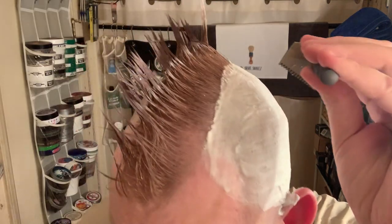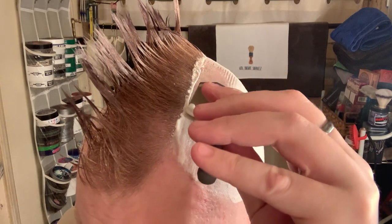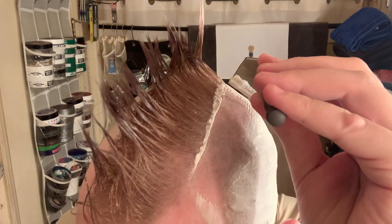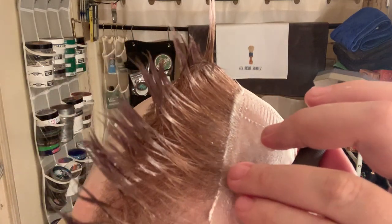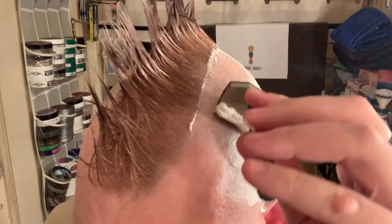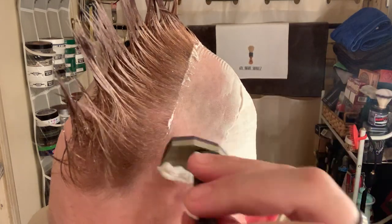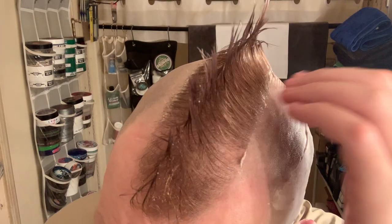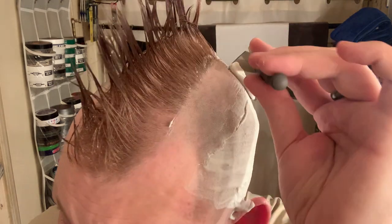Next. Trying to make sure I'm in the shot here. A few hairs. It'll be alright. All else fails, I'll shave all the shit off.